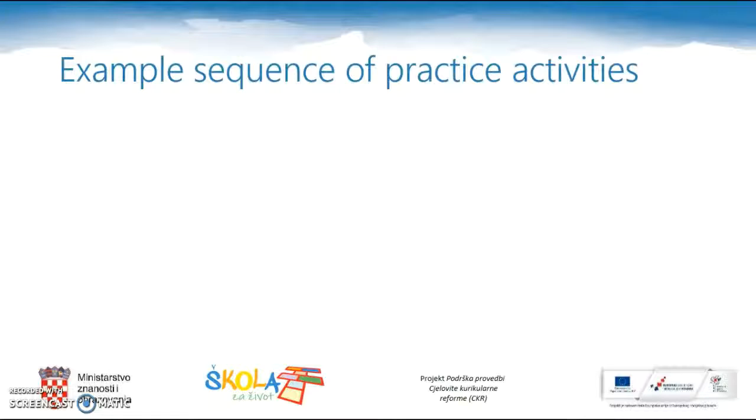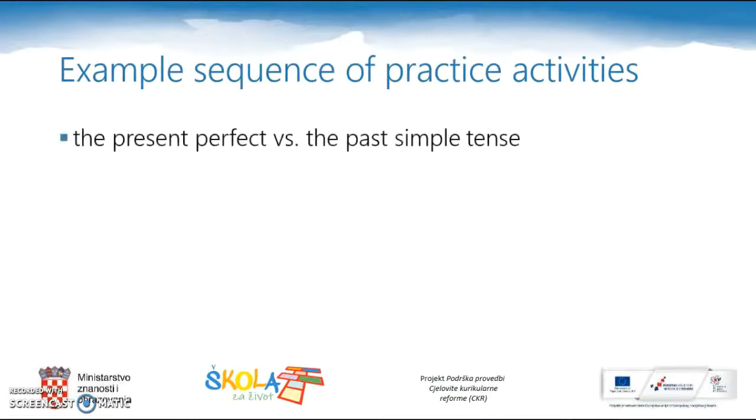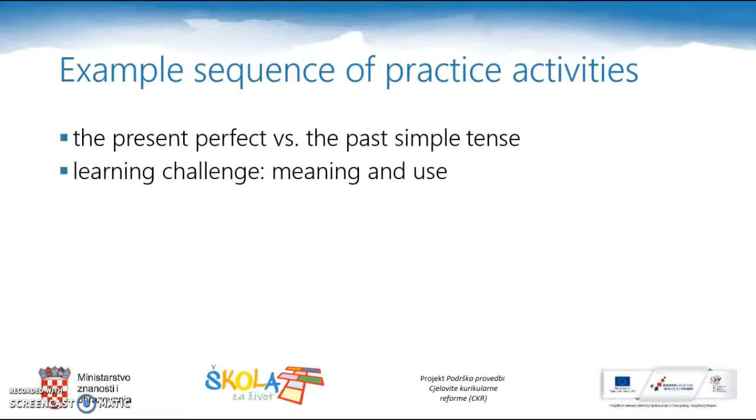Example of a practice activity sequence. The present perfect versus the past simple tense, where the learning challenge is meaning and use. The students need help with restructuring to realize the differences between the 2 tenses. Of course, accuracy and fluency are important as well, but they do not pose such a challenge, and through the following practice activities, they will also be included in practice, especially through teacher feedback at the end of an activity.